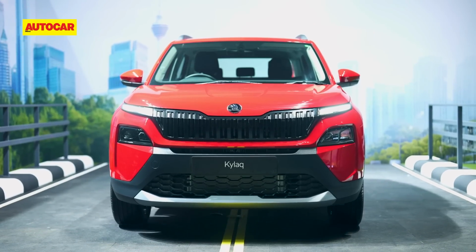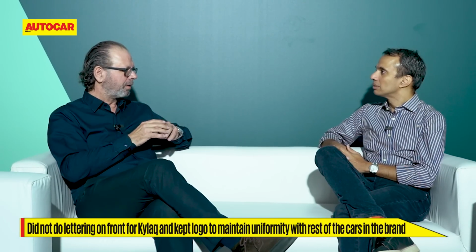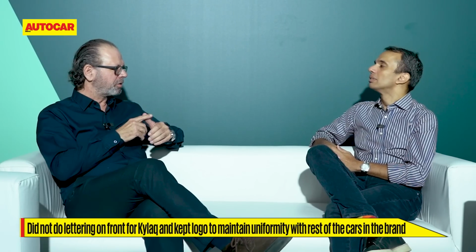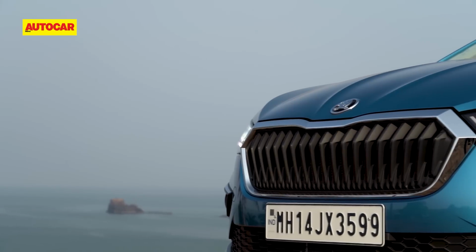Well, let me start first of all with the whole front. So what we did also, when you know the Elrock, you see also that the Kylaq is really connected to this one. So we see the grille, we see the nose, we see the bonnet and stuff like this. The lettering we have on the rear, and the lettering on the front, we were not doing on this car for the Kylaq. We are keeping the logo there because we want to have this family feeling in India, because the Kylaq has the logo, the Slavia has the logo. So the other cars, import cars, have the logo. So for these ones, we want to keep the family together.